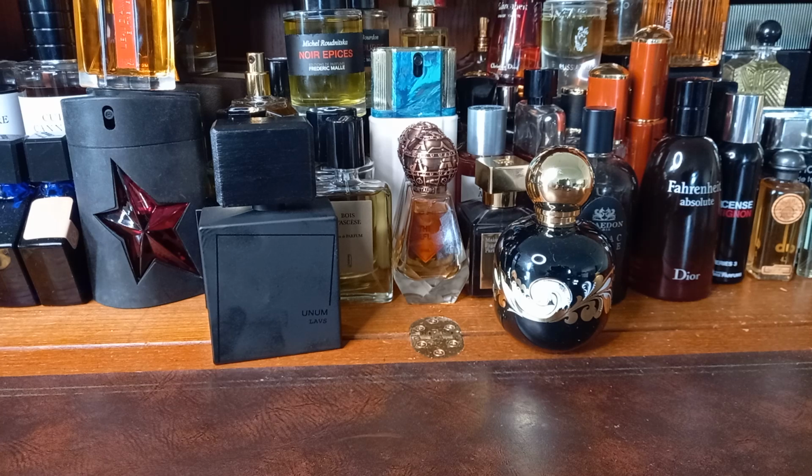Enchanted Forest, I felt I needed that in my collection because I've wanted it for so long, and I've thought about it a lot. Recently I resolved to buy it and found a sample just to make sure that it was still in good condition, because reformulation happens. I didn't want to be disappointed. I would rather have not bought it and just remembered it as it was.